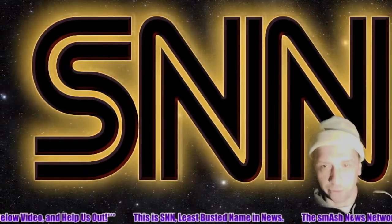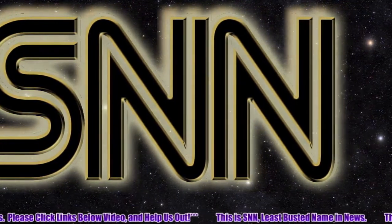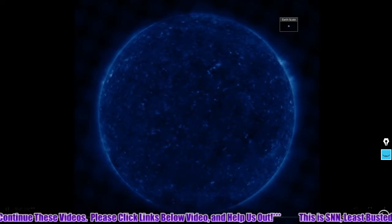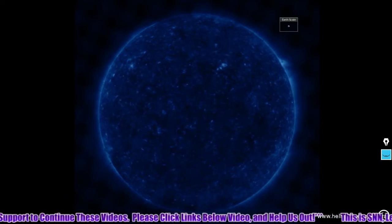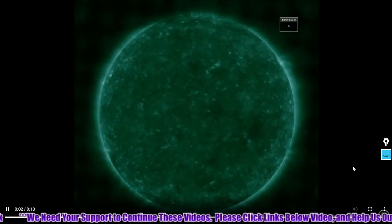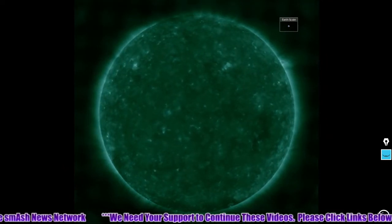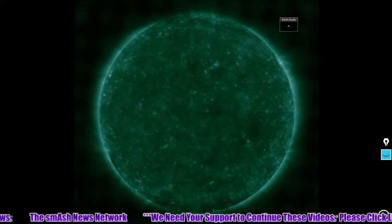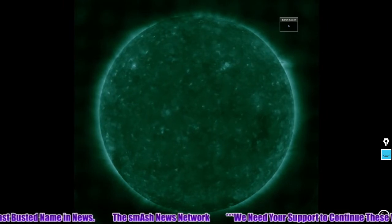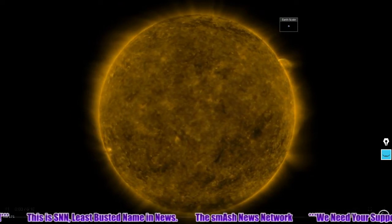Let's close things out with some more views of the local yellow dwarf. First, allow me to vanish. Here's 335 angstroms. Thanks for stargazing, by the way. Here's 94 angstroms. The emerald green tones may bring up ideas about jade and emerald, or perhaps British racing green. It's 94 angstroms. And last but not least, here's 171 angstroms.